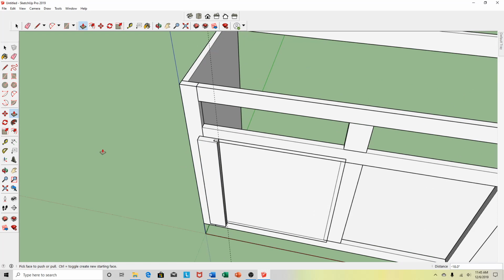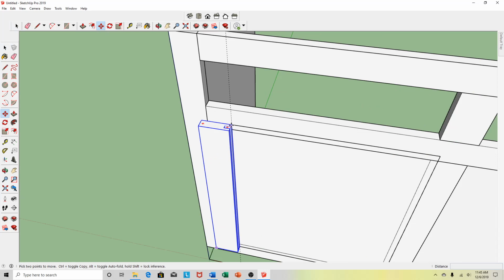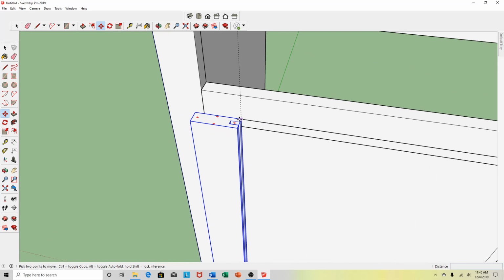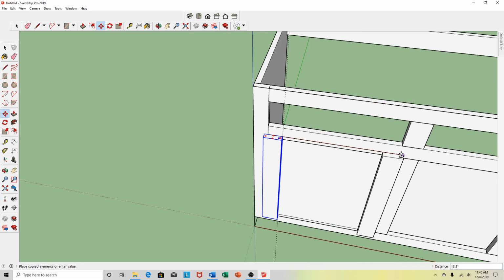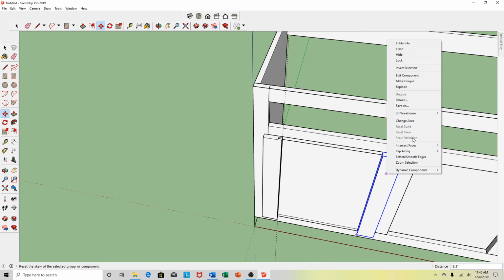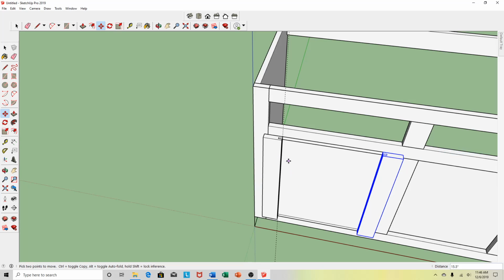Beautiful, right? Now don't forget, just triple click, G, enter. Now grab this one from here, press control, come all the way to the end, and right click, flip along red. That's it, done here.